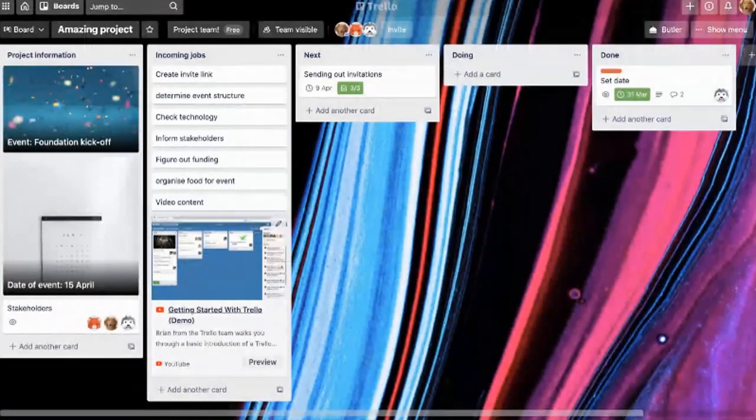And there's a lot of different tools that you can set these link cards to, so like Google Drive, Dropbox, what are some other big ones? Salesforce, basically lots of tools, and we're adding a lot more. So that's actually a really new feature, and yeah, it's a very cool feature as well.